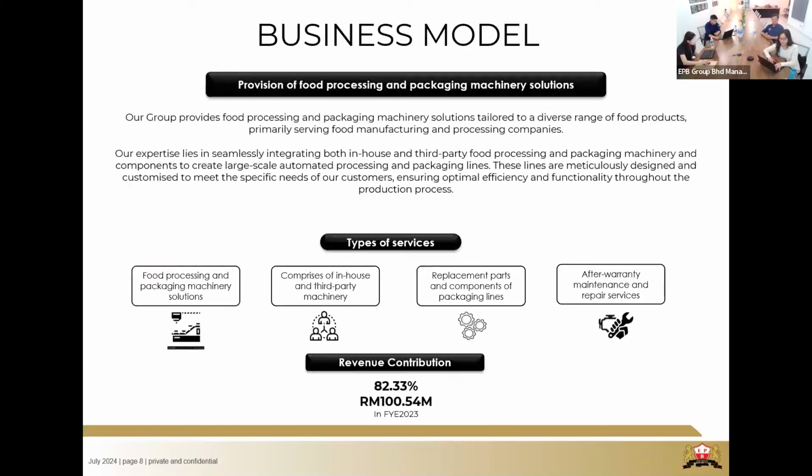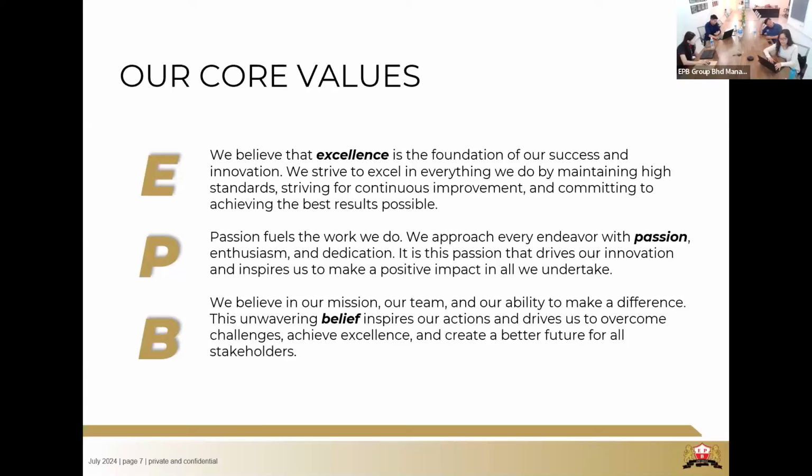We also believe that our mission as a team is to make a difference. We believe that this unwavering belief is what inspires our actions and drives us to overcome challenges that we may face along the way, and also to help us achieve excellence to create a better future for all of our stakeholders.